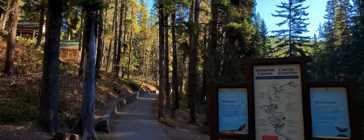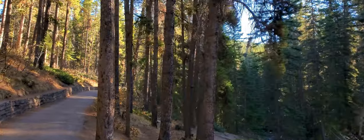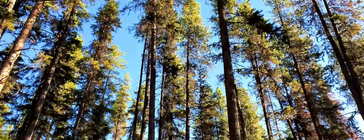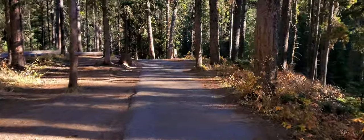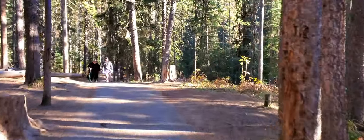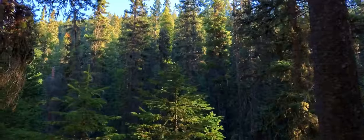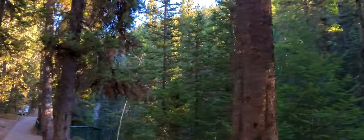In the morning when I was in Calgary, it was 3 to 4 degrees, but the moment I came towards Banff, it started getting cold, and in the morning it was around -2. Right now it's around 0 degrees over here. There are a lot of people over here on the hike, so it's good. It's cold.